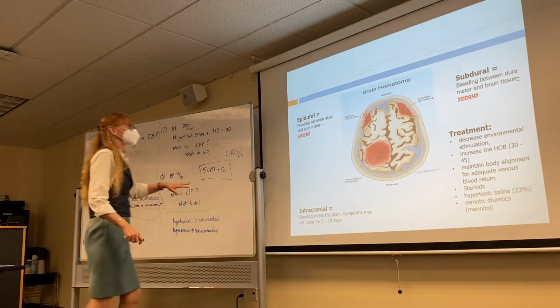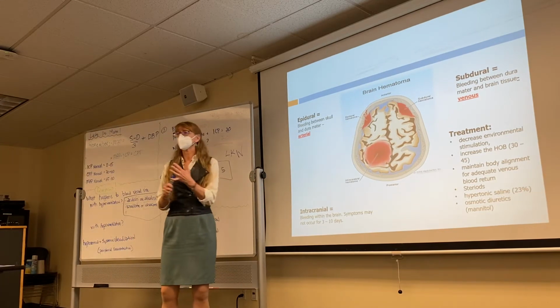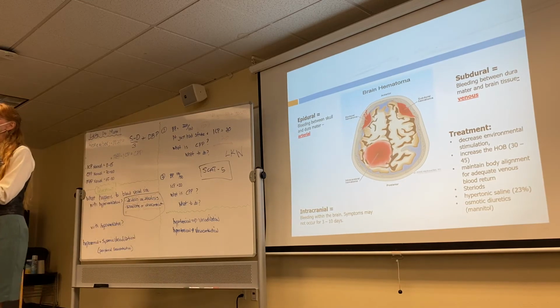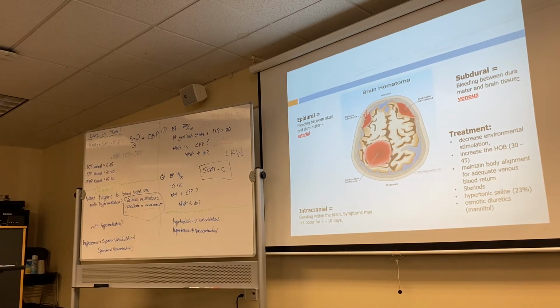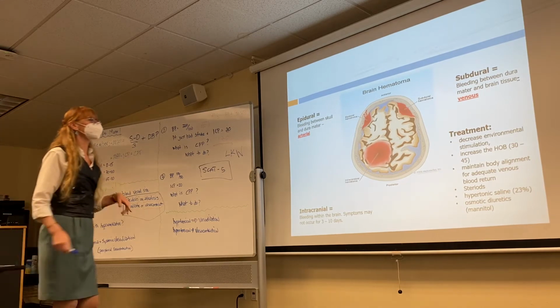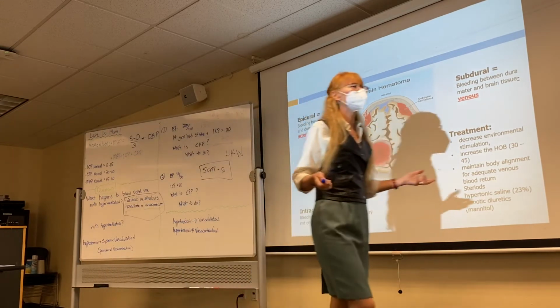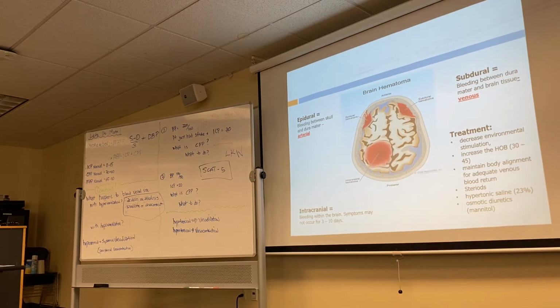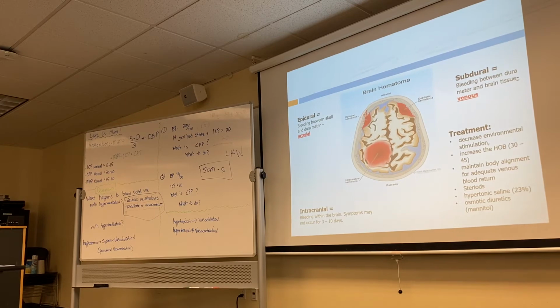With any of these, you need to know what the injury is and the last known well time, and know that if there's a head injury, you have to watch neurological signs. Ultimately, the treatment is just what we've been talking about already, decreasing environmental stimuli. No music, no visitors, no books to read, no cell phone, no Facebook, no TikTok, no Twitter.